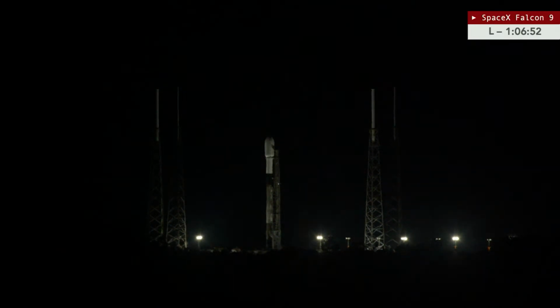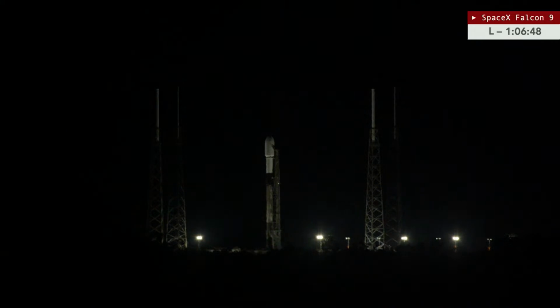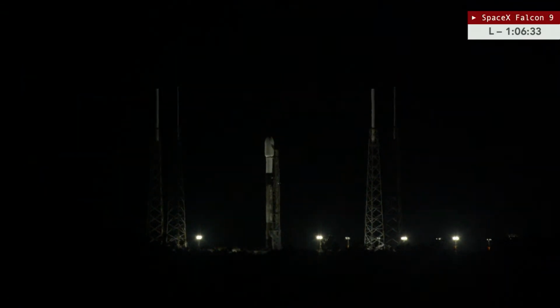The spacecraft weighs more than 6 metric tons and is currently enclosed inside the payload fairing. That's the envelope at the very top of the Falcon 9 on Pad 40. We've seen some occasional venting in the last couple of hours from the strongback. These are part of the standard pre-tanking preps before propellant loading begins at T-minus 35 minutes.